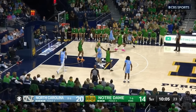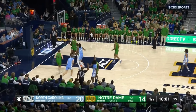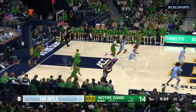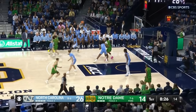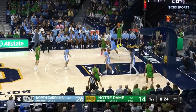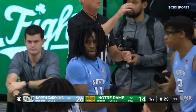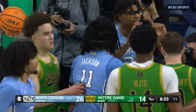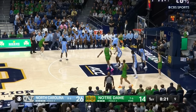R.J. Davis. Boy, love the way he's just been very composed, and there is that young man again. And you got to give some of that credit to this North Carolina defense. Shrewsbury contested, rejected. There's Jackson. They've been everywhere. Nothing easy for Notre Dame. Go get it for Notre Dame against this kind of defense from North Carolina.